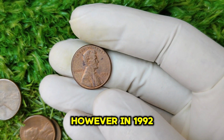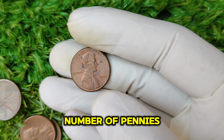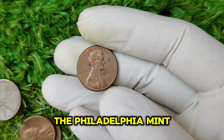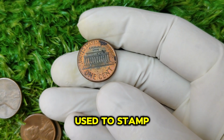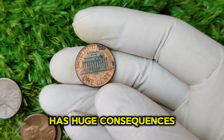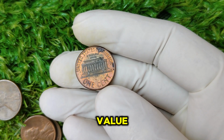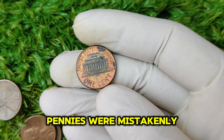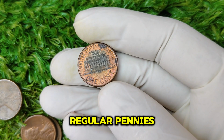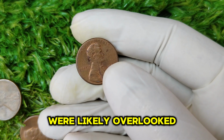However, in 1992, a small number of pennies were produced without a mint mark, even though they should have been minted at the Philadelphia Mint. This error occurred because the die used to stamp the coin was missing the mint mark, a subtle mistake, but one that has huge consequences in terms of value. These no mint mark pennies were mistakenly released into circulation, and, because they look almost identical to regular pennies, many of them were likely overlooked for years.